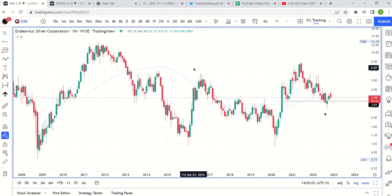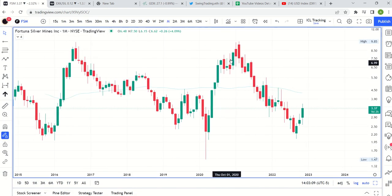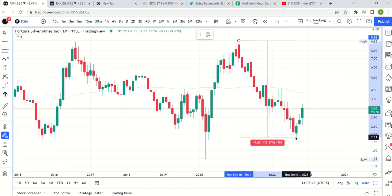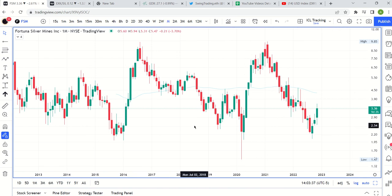This is an interesting one. But if you look at something like FSM instead, that's more strength. Now, this is a big drop down. We gave back almost the entire move from COVID, an 80% decline, which is generally not super bullish. That's the thing this has going against it. But if we're just talking tactically, more upside and a stronger near-term uptrend, it's probably Fortuna. So that is the rundown. We'll leave it at that for this update on EXK.